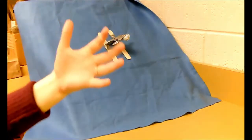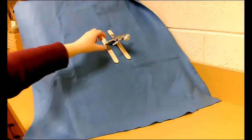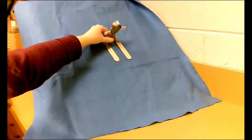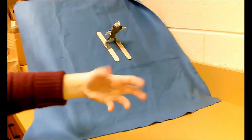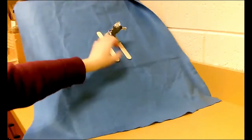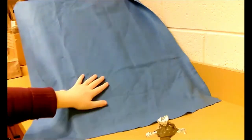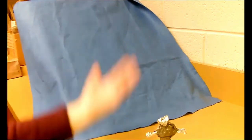So friction, if you have a lot of friction, it's going to help things to stay in a certain spot. And you're going to need more force, more of a push to get something to move. So he's really sticking. That's not going to move. So that was a really cool experiment that we tried and a prediction that we also tried.